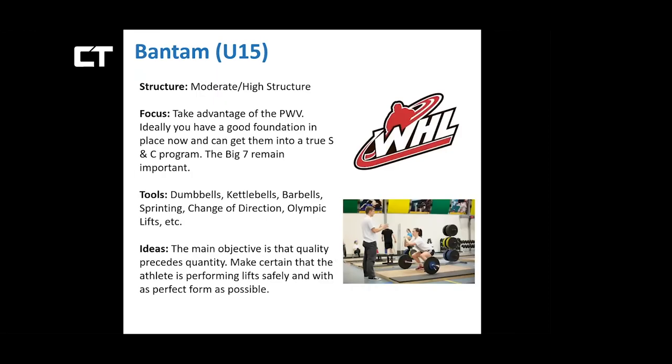Bantam, so moderate to high structure now. Take advantage of the peak weight velocity here. This is the age where the males especially are going to be hitting that puberty phase, and the amount of free testosterone they have circulating through their system is just a free ticket to put on a lot of muscle mass, especially if there's somebody that's slight and needs to put on that mass.